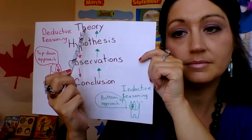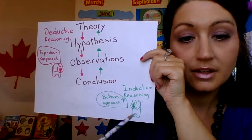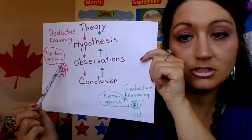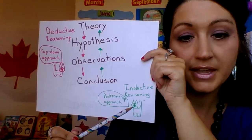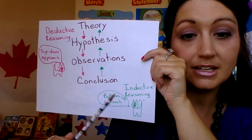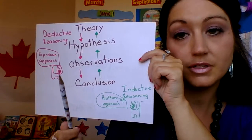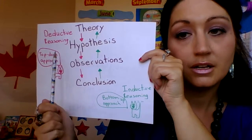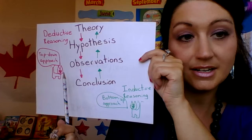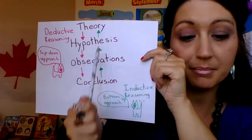and then I come up with a theory. So when we're teaching, we need to consider both of these types of reasoning, because just because somebody is logical, they might enjoy both deductive reasoning and inductive reasoning, but you might have a mixture of your logical thinkers who respond better to deductive reasoning, and then you might have people like me who tend to always go from the bottom up. So just something to consider.